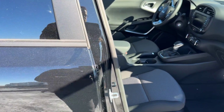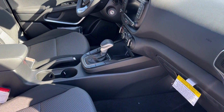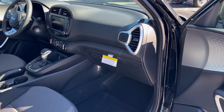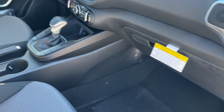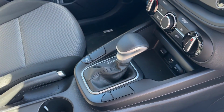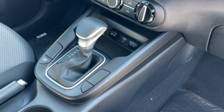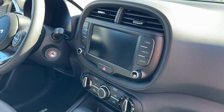Moving up to the passenger side. Again, I have this seat all the way back, tons of leg room. And a pretty nice overall console in here. A nice setup. You have your vents. Same door setup. You have dual cup holders. You have your emergency brake there, your shifter. Now, charging up front, you're pretty good. You have a USB and dual cigarette outlets, or your regular 12 volts.